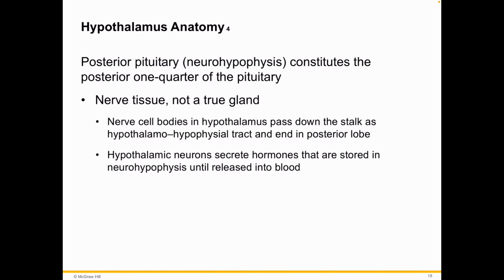And basically, all of these little nerve cell bodies in the hypothalamus are going to extend an arm all the way down the stalk, which is the hypophyseal tract, right? And so that's going to end right there in that posterior lobe. And so you're going to have a lot of that nervous tissue right there. The hypothalamic neurons are going to secrete hormones that are stored in the neurohypophysis until they're actually ready and in dense enough aggregation to be released out into the blood and perform that body-wide communication.